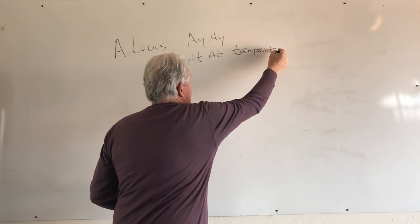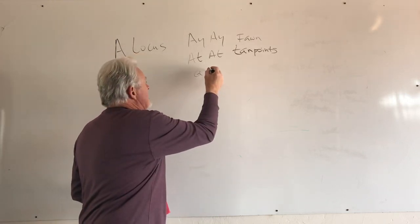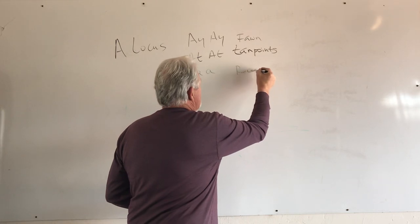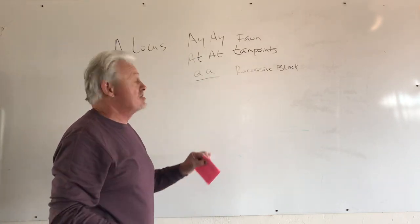By the way, both of these are true unless you've got brindle present, because brindle messes all this up. Or AA, and that is the recessive black. That's recessive black. This is the guy here that produces a solid coat color.